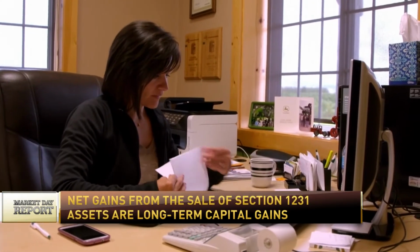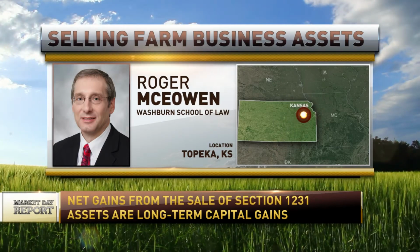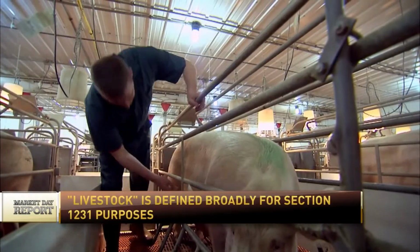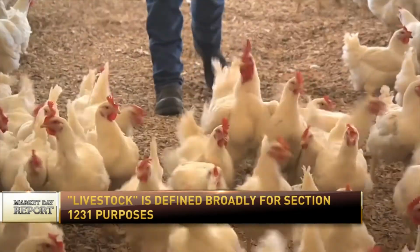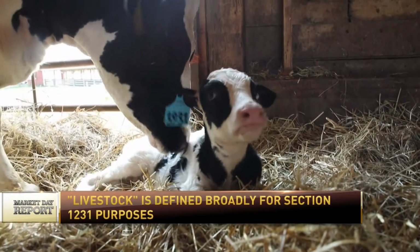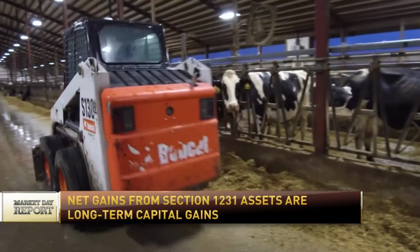Roger, how exactly does this work when it comes to our livestock producers? What are the highlights they need to keep in mind? Well, a lot of livestock will count. The first thing to keep in mind is that the definition of livestock for 1231 purposes is very broad. Just about any animal on the farm is going to count. We can even count chinchilla and mink, but we can't count bees for this purpose. As long as you hold them long enough, you'll get 1231 treatment. For cattle and horses, that's at least 24 months, and for all other livestock, you have to hold the animal for at least 12 months to get the favorable treatment on sale.